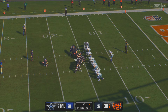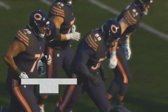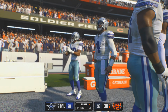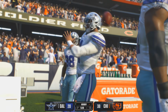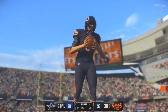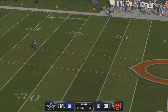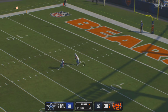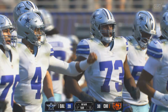Santos now to add the PAT. And he's been a busy man, 5 for 5 now as he knocks another one through to extend the lead. A pretty long drive that time, 11 plays all told. And the end result is a Bears touchdown. Now after the touchdown, here's Santos to kick this one away. And the tackle going to be made right there at the 25-yard line.